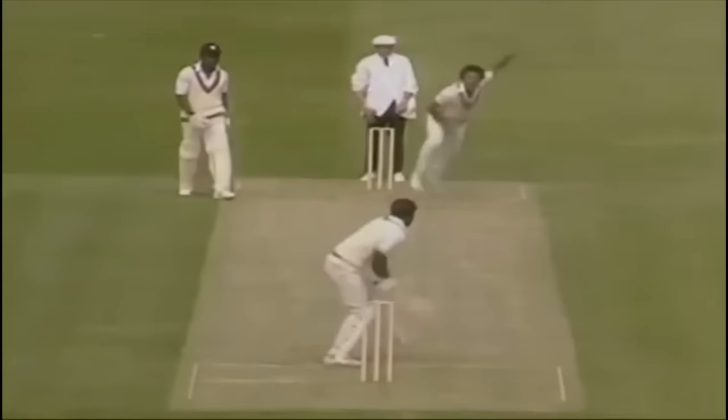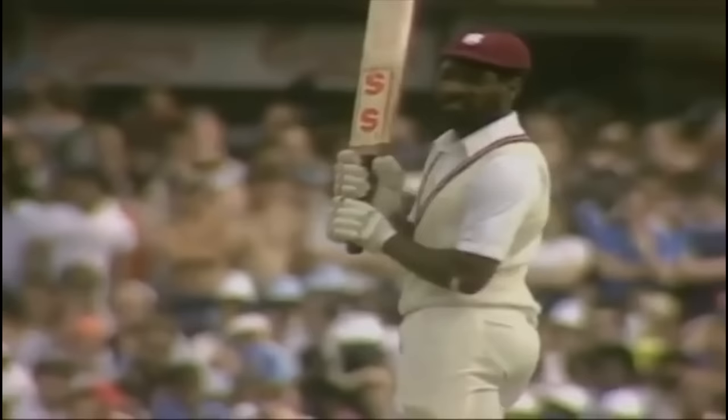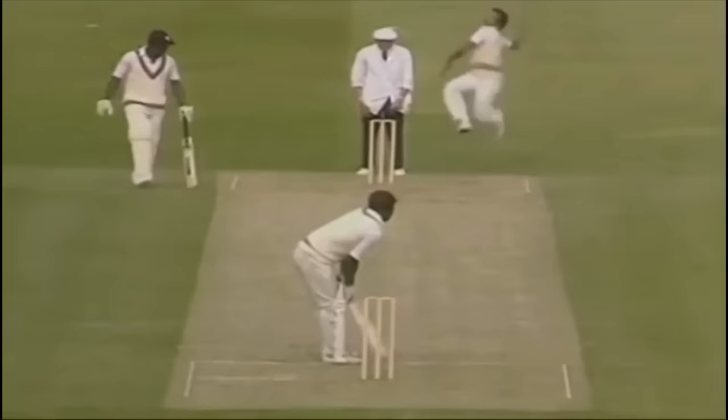He's driven beautifully wide of mid-on. Glorious stroke again, just about to go over the ropes. So we've had enough drives, pulls, hooks, and now a great on drive from Viv Richards, strokes all around the wicket. Let's have some more.